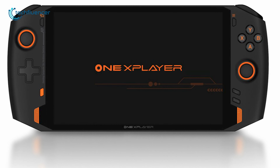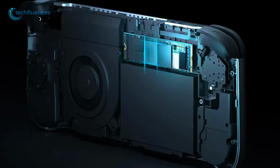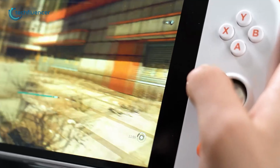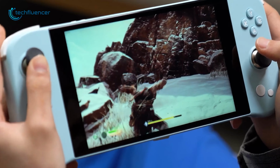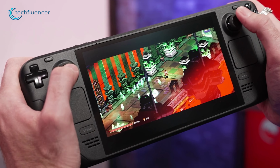While the One X Player and GPD Win devices don't offer OLED screens, their x86 gaming prowess is noteworthy in this category. When looking at the overall package of performance, features, controls, and build quality, the Steam Deck stands out as the most polished mid-range OLED handheld gaming PC currently available.